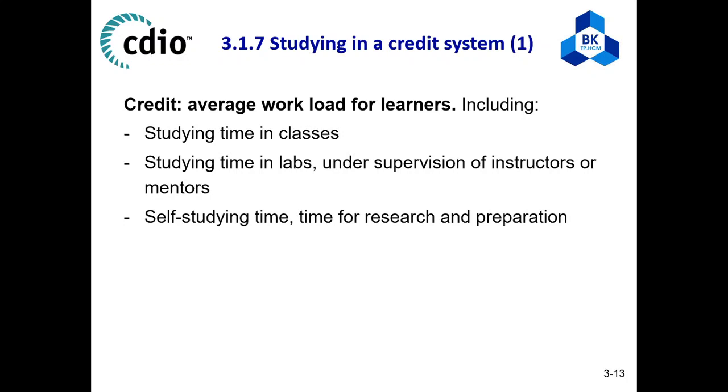Let me talk a little more about the credit system, because we have been using a credit system since 1993. A credit is an average workload for learners, and normally when we design a program, you have about 16 credits on average in each semester. So in 1 year you have 32 credits, and for 4 years your program should be around 128 to 132 credits, and that is the workload for 4 years. One credit will include the studying time in the class, the studying time in the lab under supervision of your instructor or your mentor, and also we are counting the self-studying time. You do your study at home or with your group.